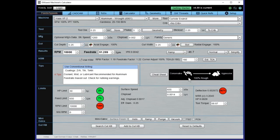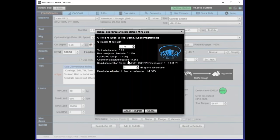Now, I'm getting deflection warnings and so on here, and of course you don't want to have that. Let me just reduce the stick out. Right, everything's now happy, and so I would then go into Helix, as I showed you before, and go ahead and make these adjustments.